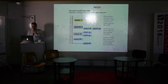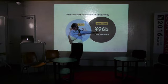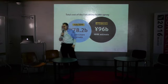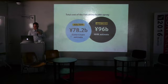One more after this. The cost of the Fukushima Health Survey is, again, we don't have a lot of estimates. This screening program, the thyroid and all this other stuff, is about 100 billion yen, and it's going to be going on for years now. They will continue to test the people who were children at the time of the disaster through their adulthood. And it'll go on for a long time. This is a big, big cost, and of course, it costs more than the government thought it would.